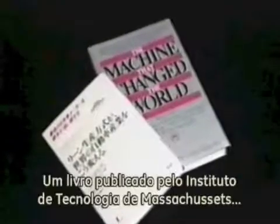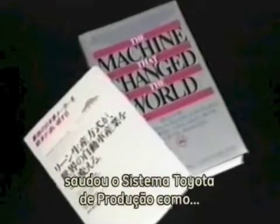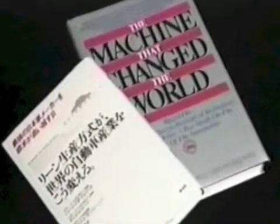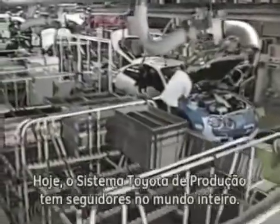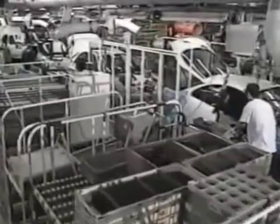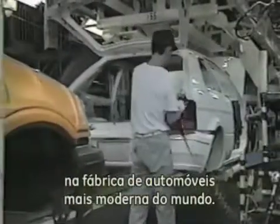A book published by the Massachusetts Institute of Technology hailed the Toyota production system as the machine that changed the world. Today, the Toyota production system has gained a worldwide following. Let's see how the system now operates in the world's most modern automobile plants.